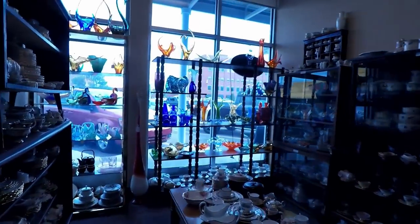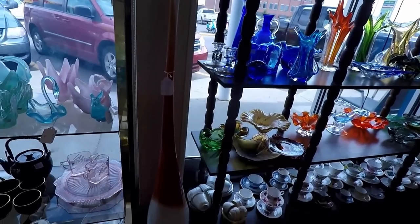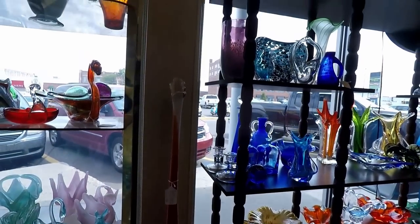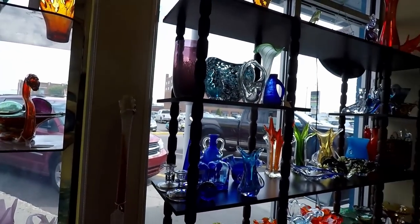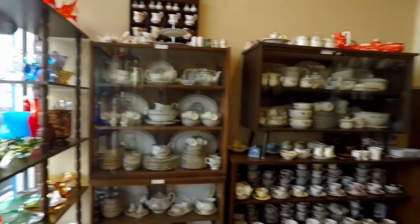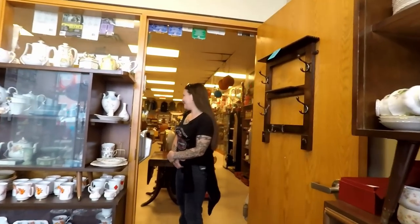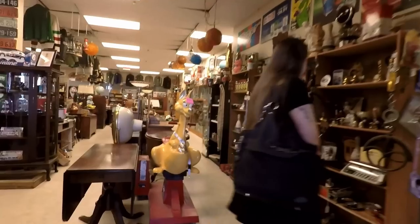Whoa, do you see that vase? That is massive. Don't ever knock it over. I've never seen one that tall. This is the room you probably shouldn't come in. You're right. Guy could do a lot of damage in this room. I'm just slowly backing out right now. Scared.